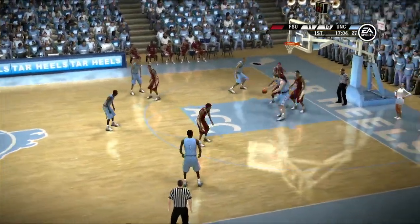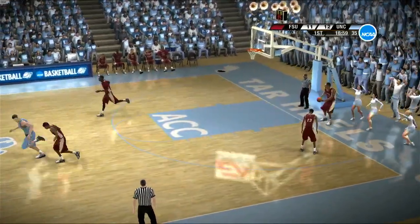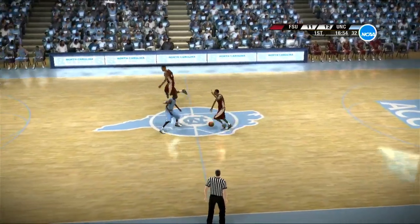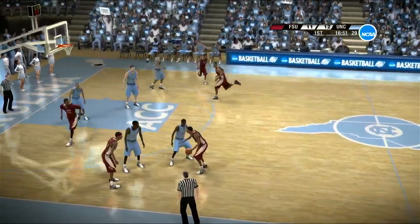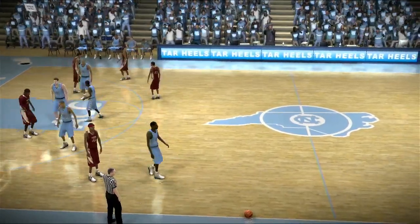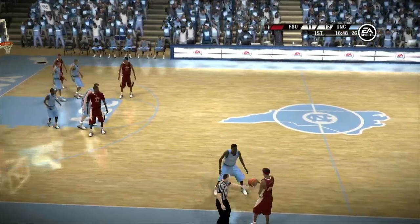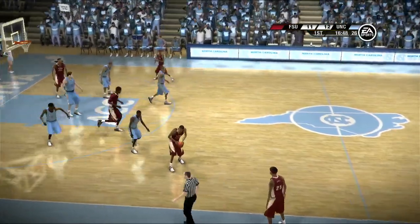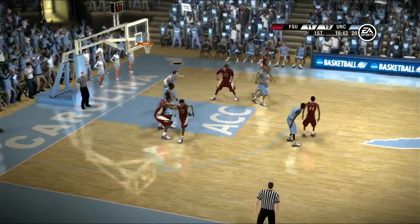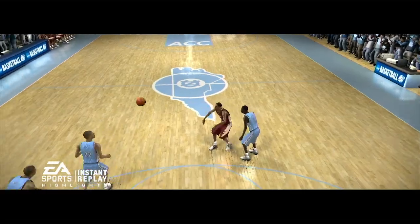Working it around the perimeter, and now they'll bring it up. Drops the bucket despite the harm. Shooter spotting up on a three. The ball goes out of play. Showing great patience as he waits for the reset of the offense. He shoots from outside. Drains it. Check him out, Brad.